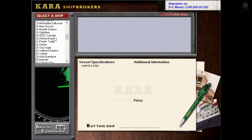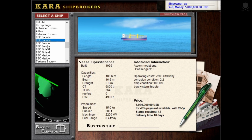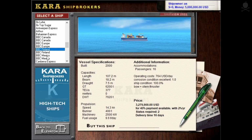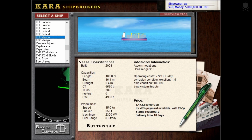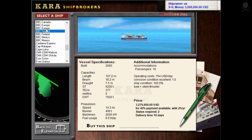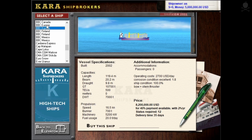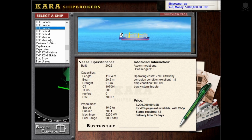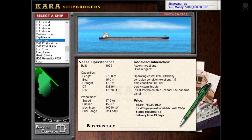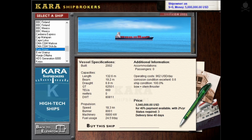Cargo ships. BBC Canada, yeah, all these are duplicates. Might want to go into the game files and remove these duplicates. This is clearly a mod-induced error. They do have slightly different stats, and waterline. So definitely some tweaking that me or another modder did at some point. I haven't touched these files in at least a decade, so I don't remember.